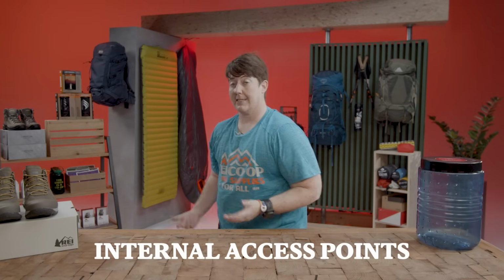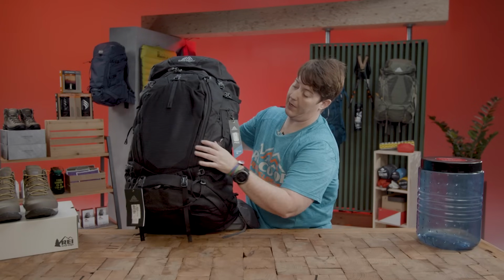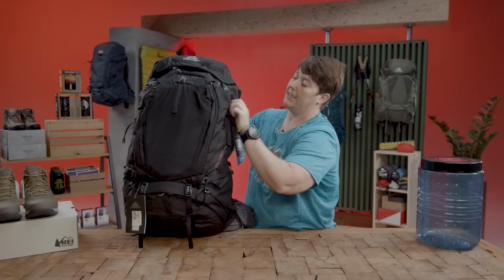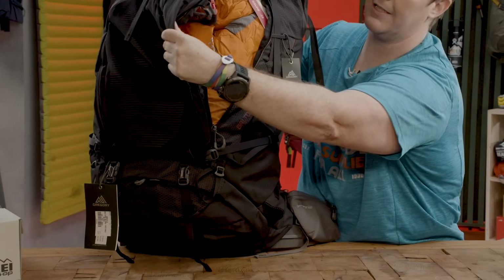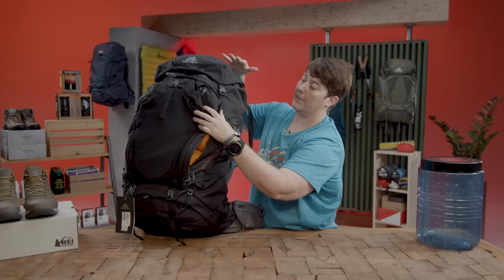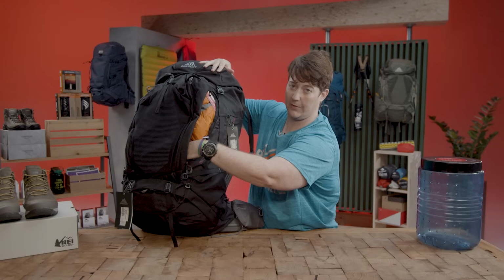We also have different ways of accessing the contents inside the pack once it's packed. So here we see a pack with side access, or U-shaped access, I should say. In this particular pack, we're going to be able to unzip from the side to get to the contents. And we can also load from the top still, but we have the ability to access this easier if we need to go deeper down into our pack to pull something out during the day.